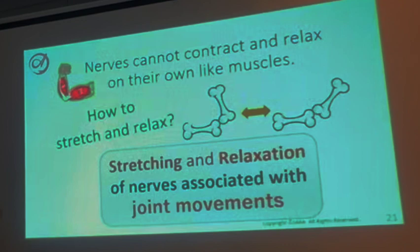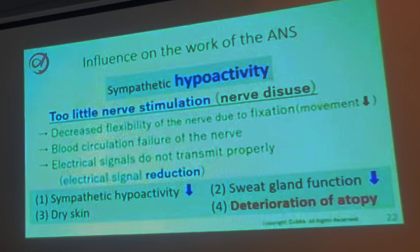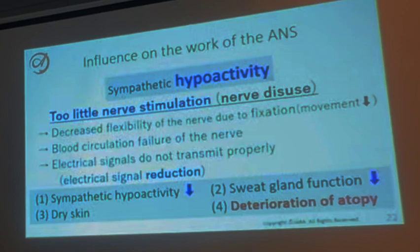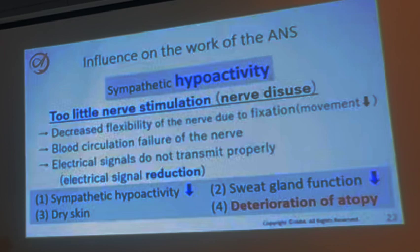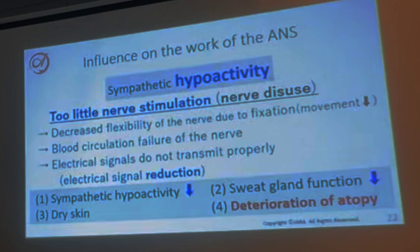Influence on the work of the ANS, sympathetic hypoactivity: too little nerve stimulation, nerve disuse, decreased flexibility of nerve due to fixation and movement decrease. Blood circulation failure of the nerve, electrical signals do not transmit properly. Electrical signal reduction. Sympathetic hypoactivity: sweat gland function down, dry skin, deterioration, atrophy. Correct?